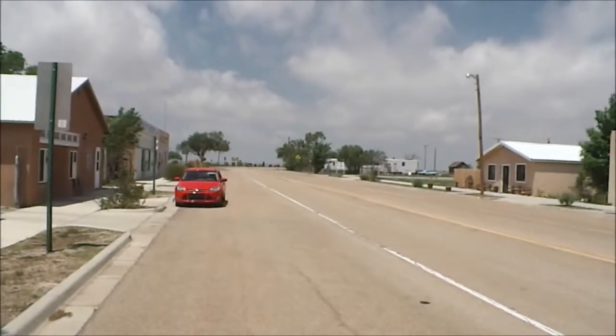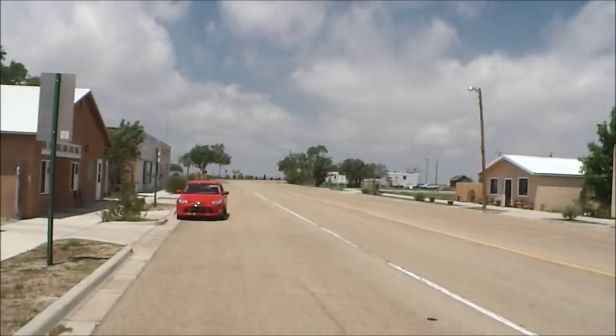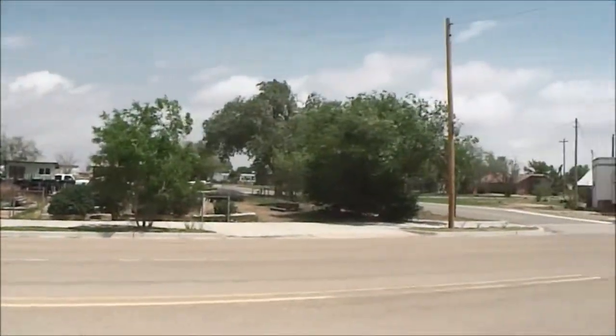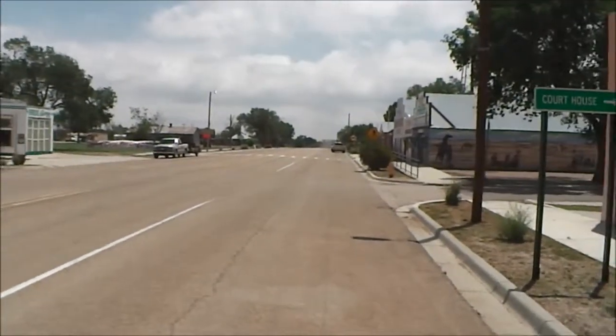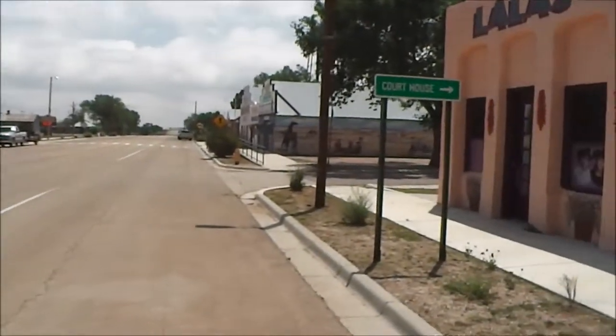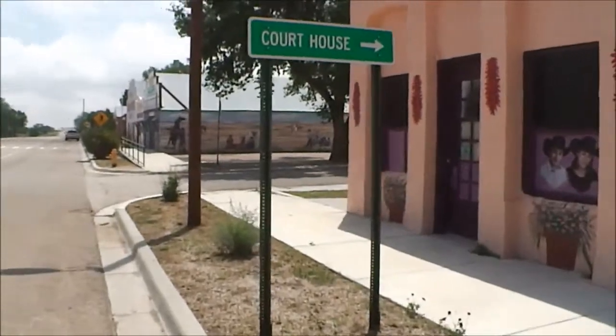I'm trying to keep this as short as possible for you, Mark and Cammie, but this is the opposite end of the road that leads into Mosquero. I'm still on Main Street. Yeah, there's people here, don't worry, but this is definitely one of those cities where you can probably sit in the middle of the road and nothing will bother you for at least 10 minutes.